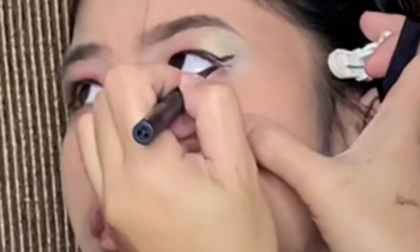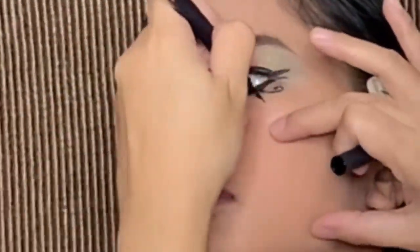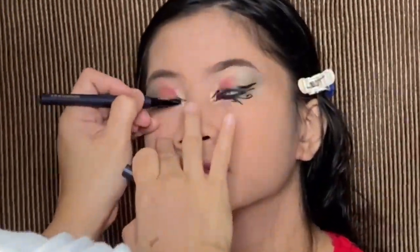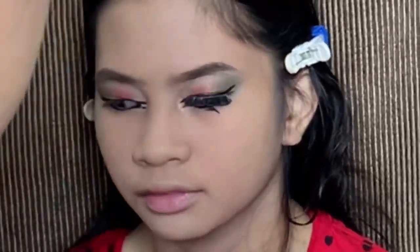So now I'm using the Beauty Glazed eyeliner, at ito na yung details for the eyeline of Cleopatra. Now I am putting the false eyelashes and then the contour and the blush.